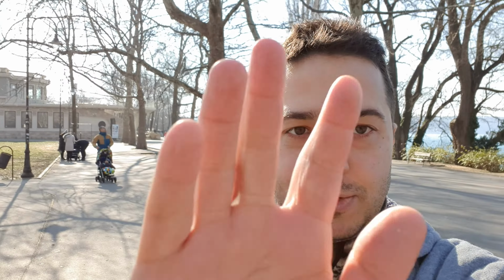Another cool feature is that the camera supports autofocus, so if I bring my hand closer, you see how the camera instantly focuses on the closer object. Video stabilization is enabled for this video.